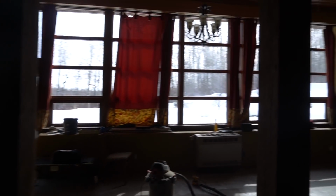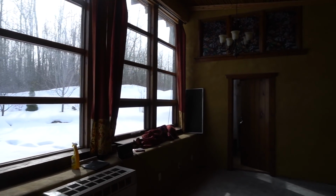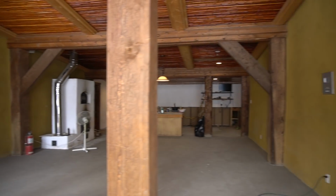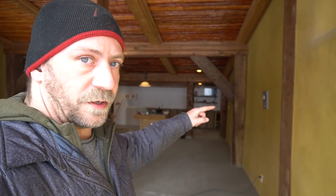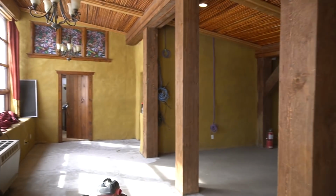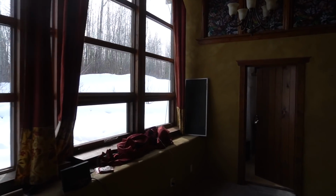This is pretty much what we're working on right now, floating the floor so we can put some flooring in here. There's straw bale construction in a lot of this. These walls here, straw bales. The outside walls are full of straw. So that's coming out, I think. It's a pretty cool place, a couple of bedrooms.